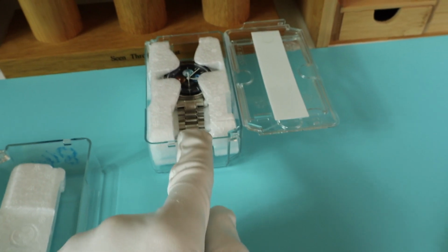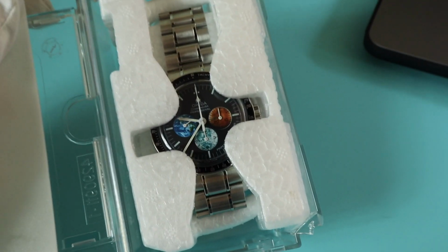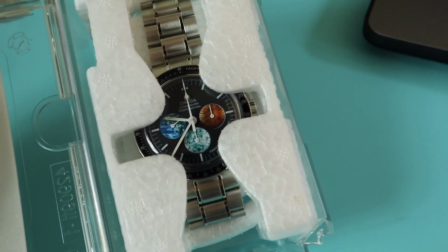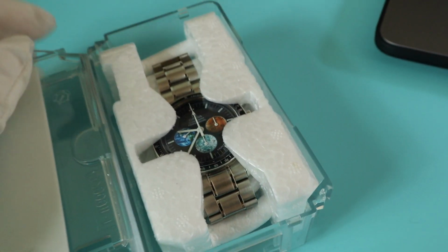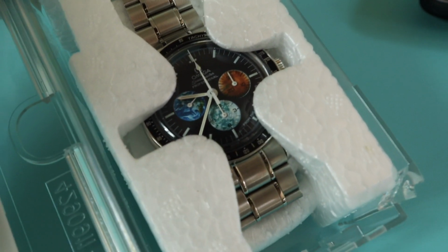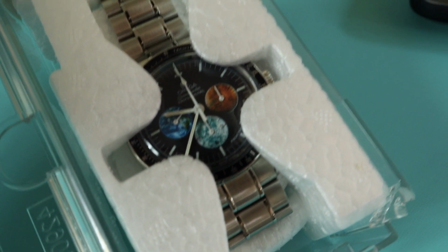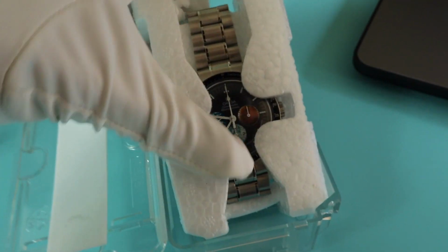The second watch I have here is rather very special. This is an Omega Speedmaster Moon watch, so-called From the Moon to Mars. The reference is 3577.50.00, and it features chronograph sub-dials depicting Earth, Moon and Mars. How cool is that?